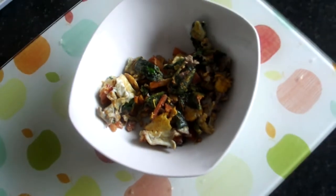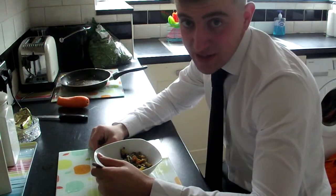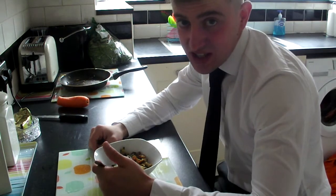Mmm. Look at that big lump of cheese, my favourite. And now it's everybody's favourite part about cooking. It's time to taste what we've made.